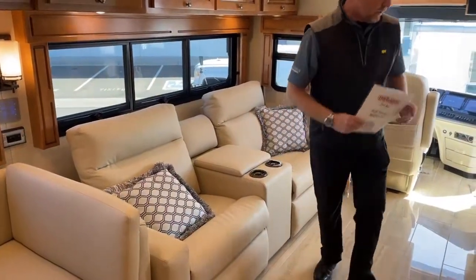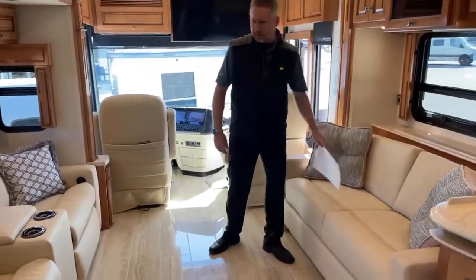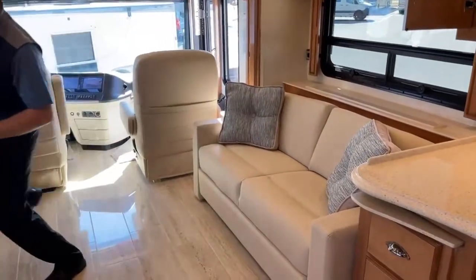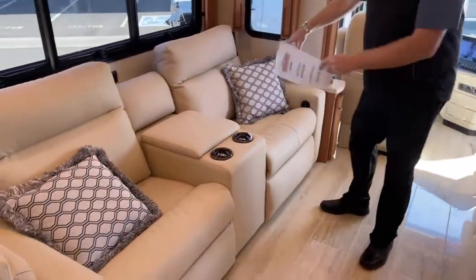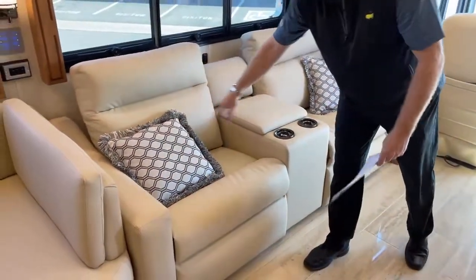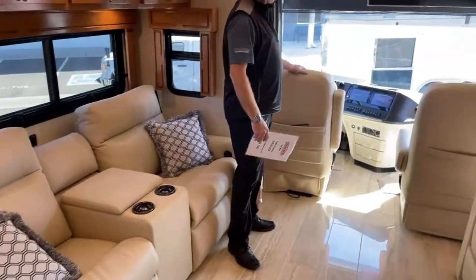Get that out of the way. You do have seat belts behind this couch, so you can have seat belts for two. I believe, yes, you also have seat belts behind the theater seating too that can come up through the theater seats. So you have six seat belts in here. Both of these chairs flip around.